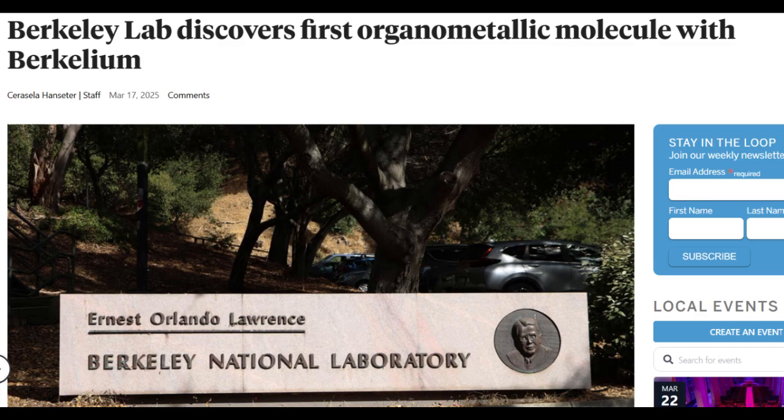In short, Berkelocene isn't just a cool name, it's a window into the hidden world of heavy elements. Thanks to the Berkeley Lab team, we're one step closer to understanding the building blocks of our universe. And who knows, maybe one day you'll see berkelium in a textbook near you.